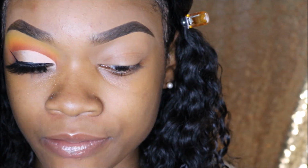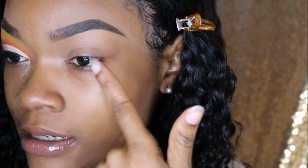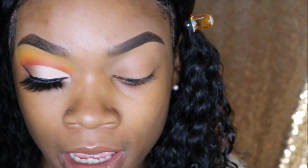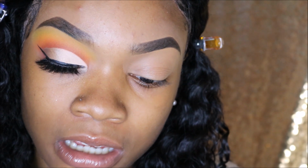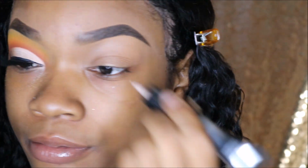I'm using this IT Cosmetics Bye Bye Under Eye concealer for my eye. I already added fawn on my eye, but I'm just adding this one, which is in the color medium, which is going to be a lot lighter, just to make sure that all of the colors show up as pigmented as they do on this side.